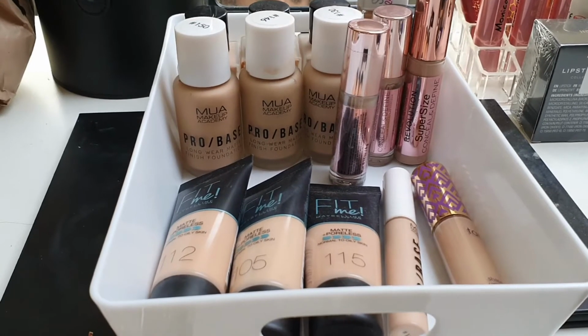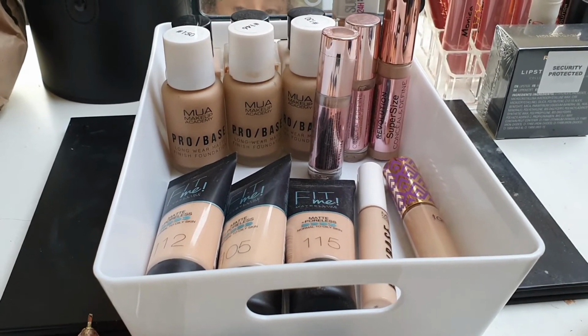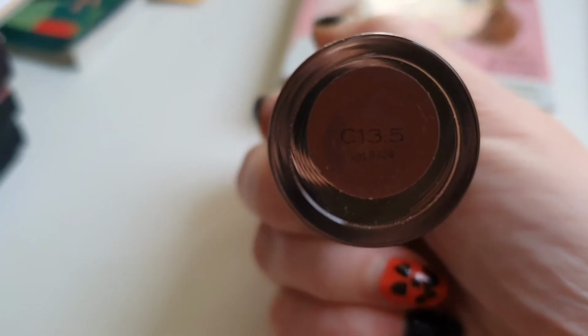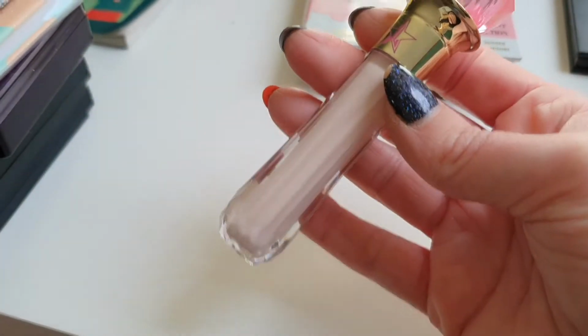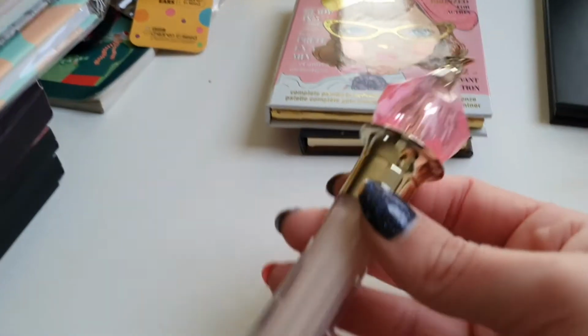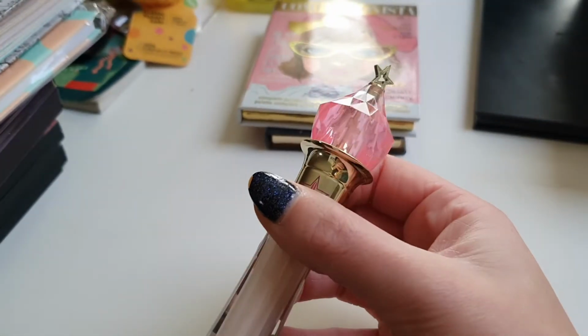The problem here standing up is I don't know if they're actually going to fit back in this drawer. So that could be an issue. Did not think about that. I guess we'll cross that bridge when we come to it. Okay, Conceal and Define. This is a contour shade. This is shade C13.5. And the Jeffree Star concealer, which I actually don't like, if I'm being totally honest. I think it is very, very drying, so sorry Jeffree, I am going to bin that one.